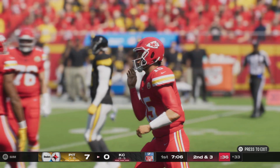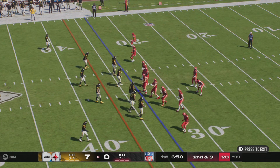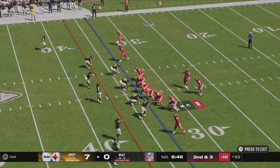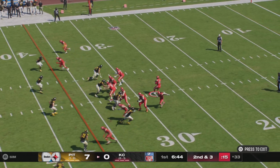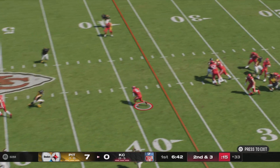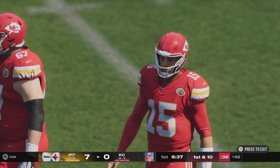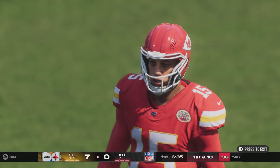And he found some running room for a nice gain. The gain of 7 brings up 2nd and 3 at the 33-yard line. From the gun, it's Mahomes. Short pass brought in. And that's good yardage with a new set of downs.